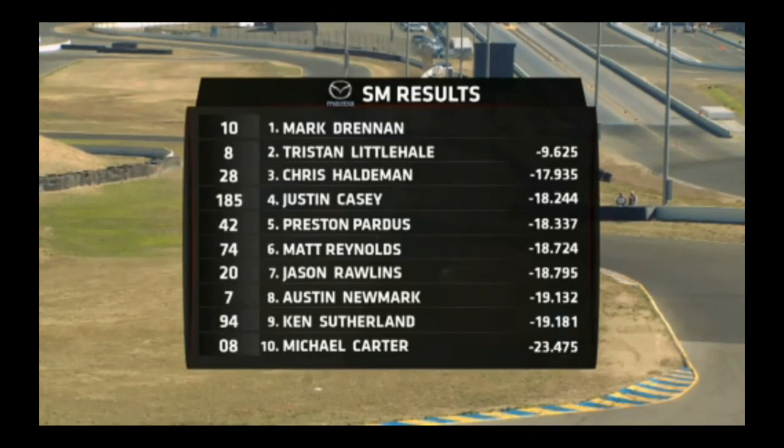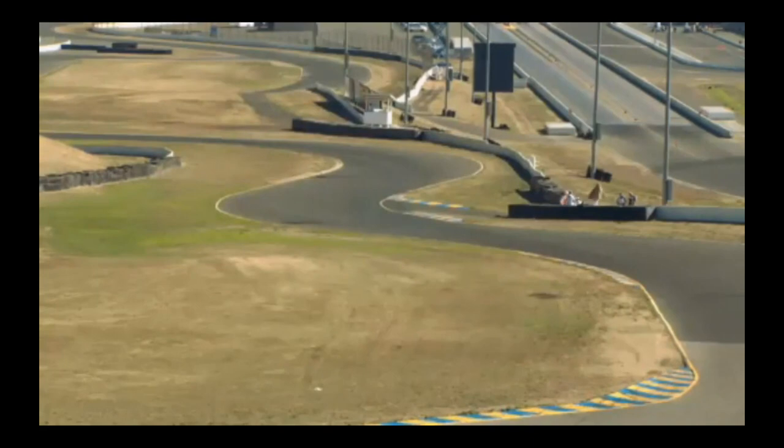Tristan Littlehale, absolutely superb drive. Chris Haldeman, boy, he earned that one coming back for that podium. That was an absolute scrap. And for Matt Reynolds, I'm sure he's a little bummed after qualifying third to be back at sixth. As we said, he gets another shot at it in E-Prod, where he's also very quick. But I'll tell you what, that was a fun one. And that battle for third is just absolutely insane. So let's get back down to Hayward as we watch Mr. Drennan head out on his lap of honor.